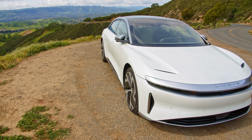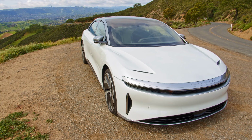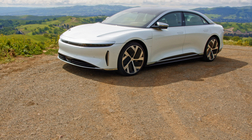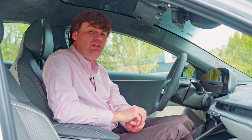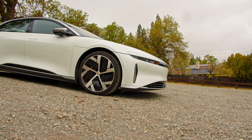If you are concerned about the price, there are far less expensive Lucid Airs on the horizon. For example, the Air Pure, which starts at $77,400 and has 406 miles of range. If you still want all the fancy bits and impressive range, there is the Air Grand Touring, which starts at $139,000 and has 516 miles of range.